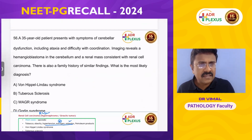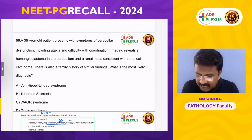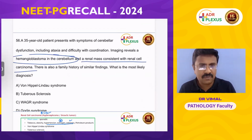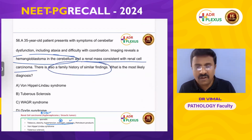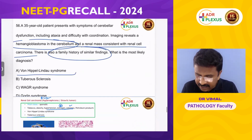56th question. A 35-year-old patient presented with symptoms of cerebellar dysfunction, ataxia, and difficulty in coordination, and a hemangioblastoma in the cerebellum and a renal mass consistent with renal cell carcinoma. There was also a family history of similar findings. So this is a cerebellar hemangioblastoma, renal cell carcinoma, and family history, typical of von Hippel-Lindau syndrome.